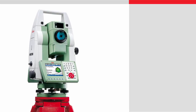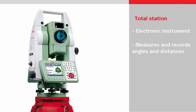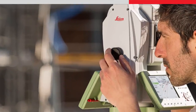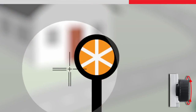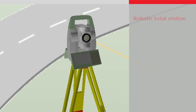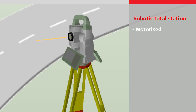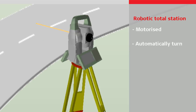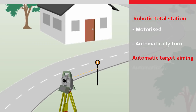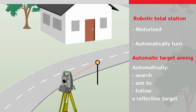A total station is basically an electronic instrument that measures and records angles and distances. A manual total station requires that the user sights the target through the telescope and manually adjusts the horizontal and vertical screws to align the crosshairs to the target. A robotic total station is motorized, which means the telescope position can automatically turn, whilst in addition, using automatic target aiming, the total station can automatically search, aim to, and follow a reflective target.